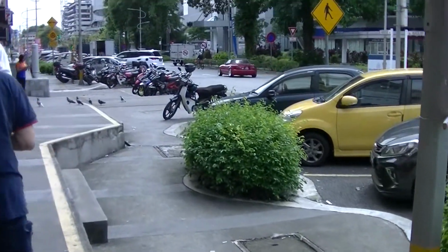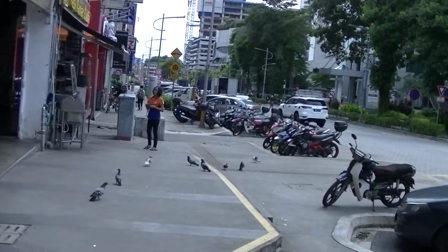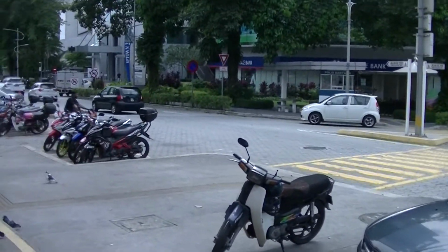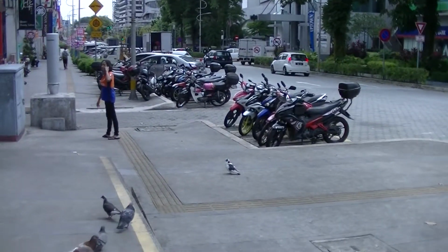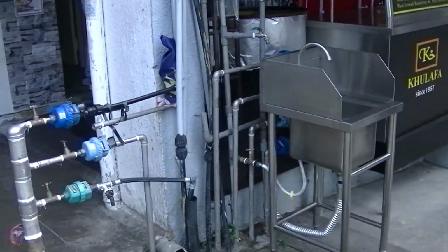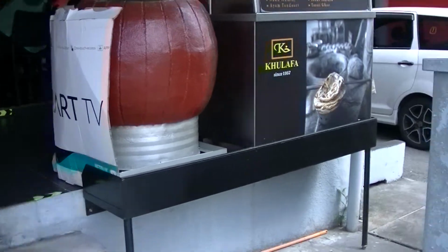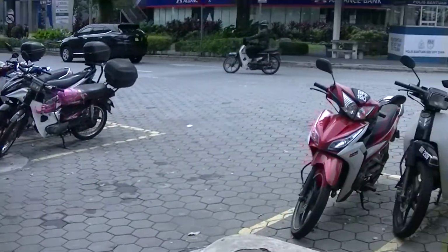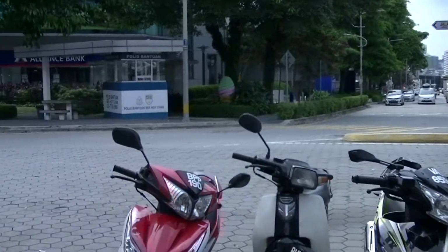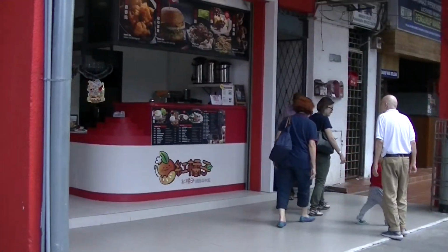What's this place called? This area. SS2, there is Sri Petaling, but this area I'm not sure. Bandar Utama? Oh, it's also SS. Nasi kandar. Red drip.